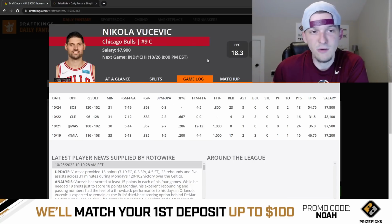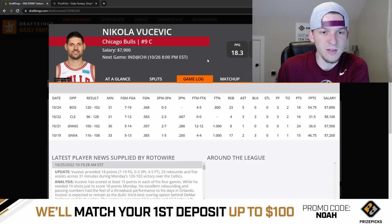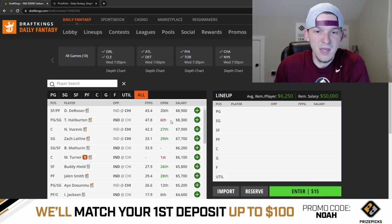If they're going to be missing Miles Turner here, I think it's a really good spot for Vooch. And I really liked Embiid the other day against Indiana. Obviously, he got in foul trouble and it didn't work out. But I think Vooch could definitely crush in this matchup. The Pacers are going to give up a lot of fantasy points to centers, especially until Miles Turner comes back. So Vooch might be my favorite Bull today if I had to play any of them.